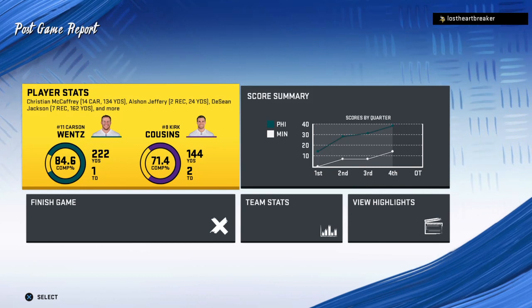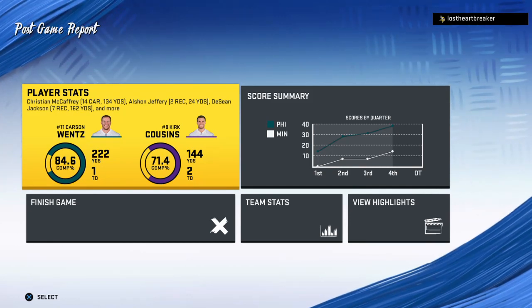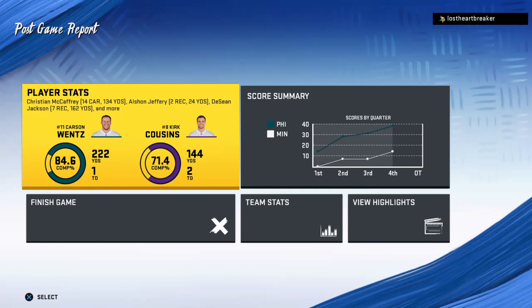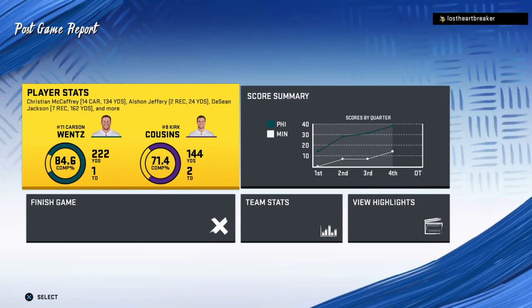So for Philadelphia, their good start continues as they get their record up to 4-2. And they'll get another road test next week as they head to Big D to take on the Cowboys. Meanwhile, for the Vikings, it's loss number 3 for them on the year.